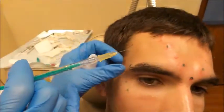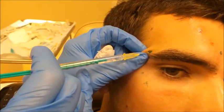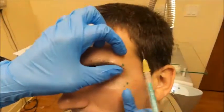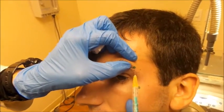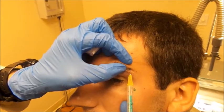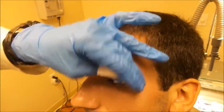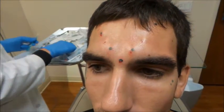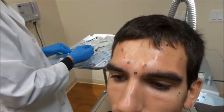Come over here to the lateral side. A little bit of an injection here to prevent Spock brow, as we call it. And same thing on this side. Just 2 or 3 units is all we need on the lateral side of the brow. And then before we go into the crow's feet, we always want to change out our needle. So make sure the patient's completely comfortable.